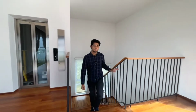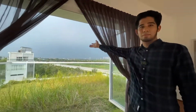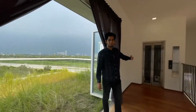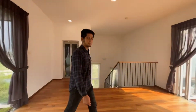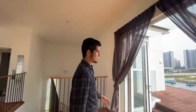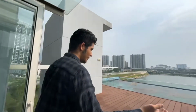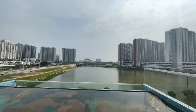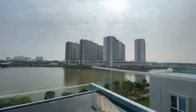Currently, we are at the fourth floor, and over here we have the garden facing the neighbor in front there. And over here we have the lift. And now, what's amazing about this fourth floor is that it has its own pool. And it is facing the Cyberjaya Lake, which is man-made. And it suits the name of the lakefront.